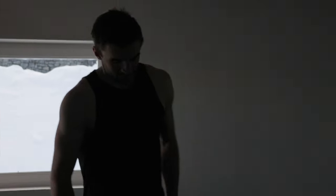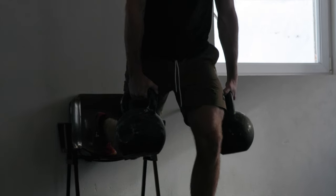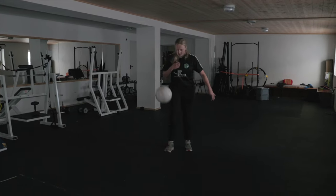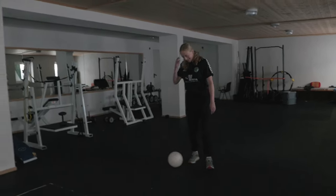Doing some weights, bit of a heavier session. We've got a day off tomorrow, so we're gonna spend more energy because we've got nothing to do tomorrow. How many? 78.